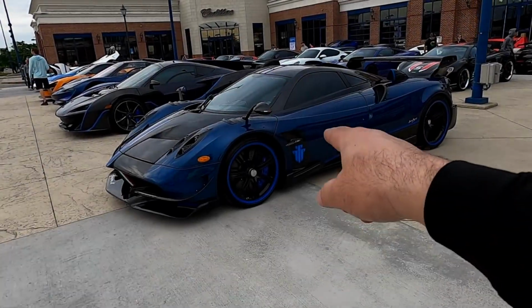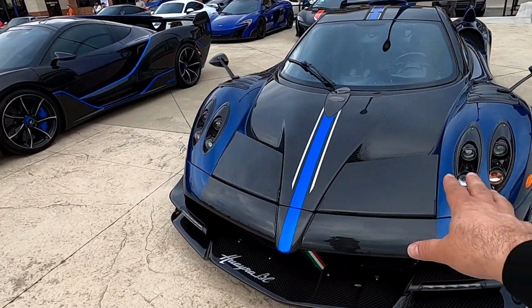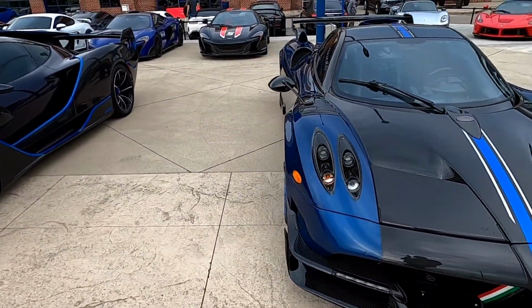Well, here's my dream car, the Pagani Huayra in this lovely blue. I love blue, so this would be the one.